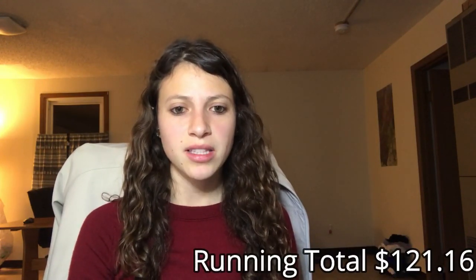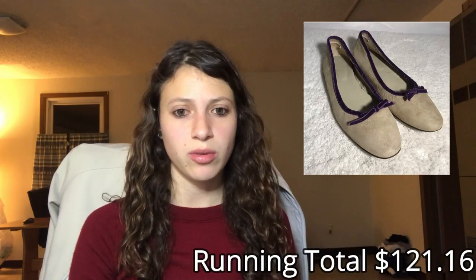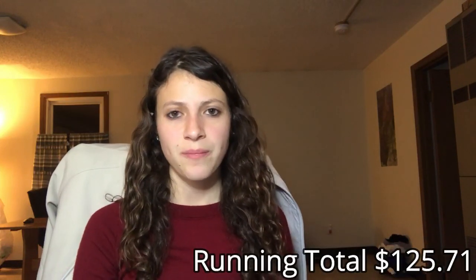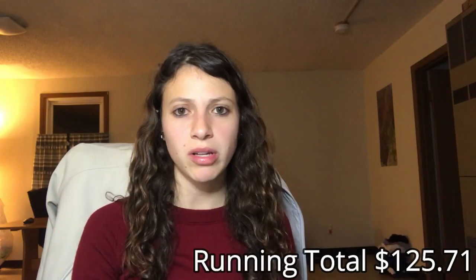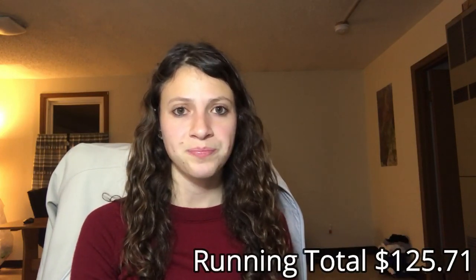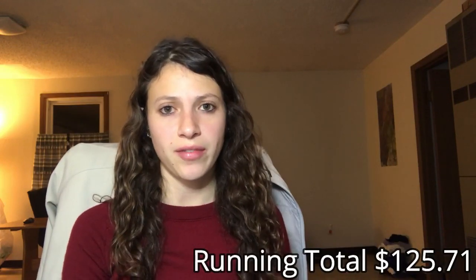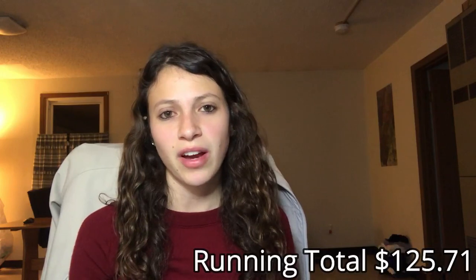These Bowden flats, I sold them for $9. Fees were $4.45, and I made $4.55. They had a kind of perfumey smell to them, so I let them go for a little bit less, but that was only one of 3 pair that I've sold for under $5. I tried to keep it above $5 just because every shoe was $5.